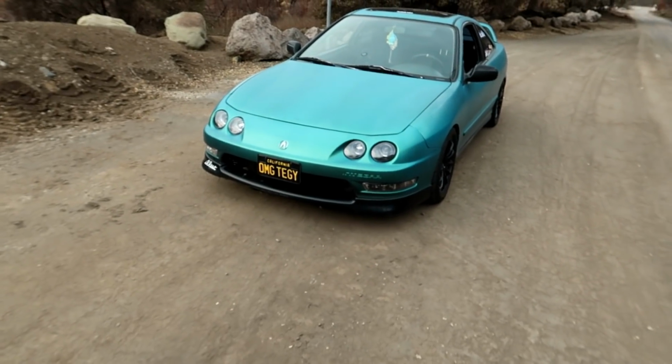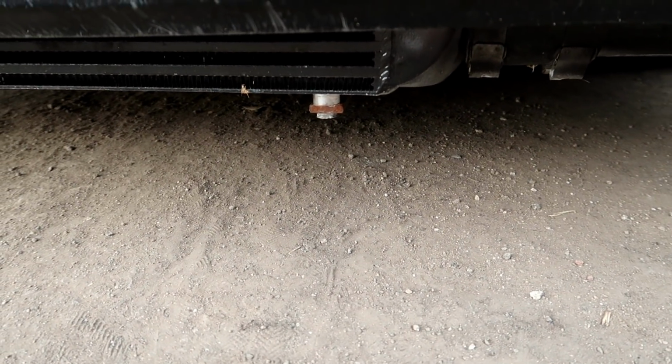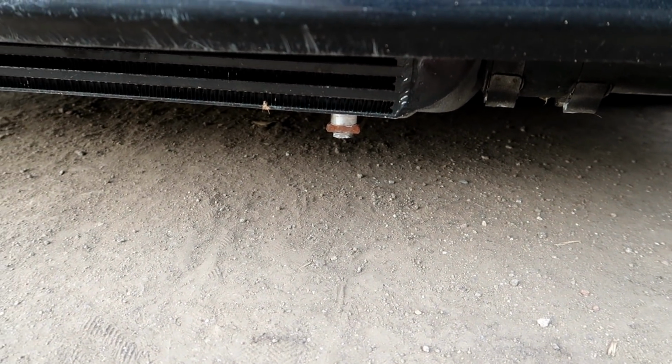I'm not really sure what other changes I want to do to it, except for get a new intercooler, because that intercooler hangs ridiculously low. Look how low this thing hangs. It's literally like 2 or 3 inches off the ground, and it's really annoying because I can't get in and out of normal driveways. So I'm definitely gonna get a smaller intercooler in the future pretty soon here.